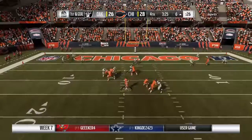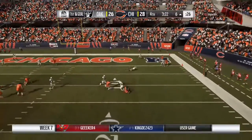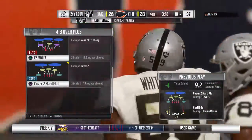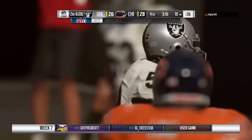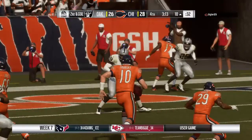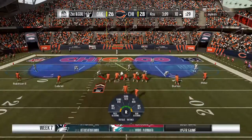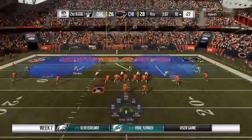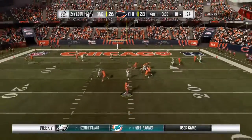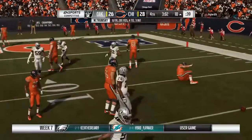Here's Trubisky to throw. Escaping the pressure right, but he can't get away forever, and down he goes. Tahir Whitehead, able to drop him for a loss of 4. Brandon, more often than not, you'd say they've had his number, and we can count them up so far: 1, 2, 3, 4 sacks given up. But guess what? He's still been able to make some plays, and right now they have a lead. And that one got tipped, kind of threw everything off.